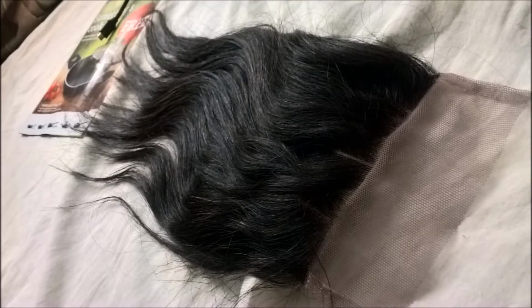And then I got a frontal closure. It's not ear to ear, but it gets to about this part, and it's a 3-part closure. And this cost me, I think, about 270 kwacha, which is $27, okay? And I got this from Kamwala, so I didn't have to spend as much as people tend to spend on human hair. But yeah, that's where I purchased my hair from, and that's how much it cost.